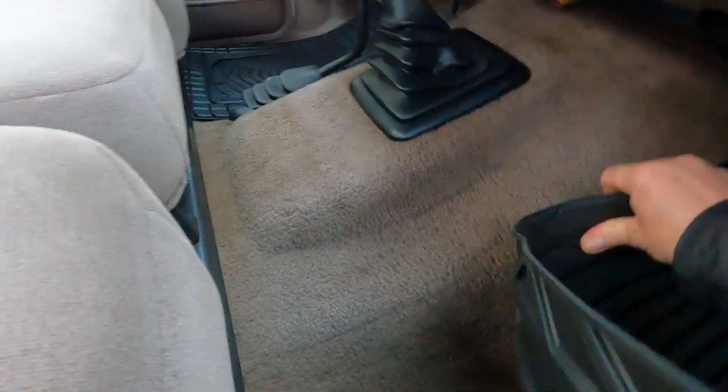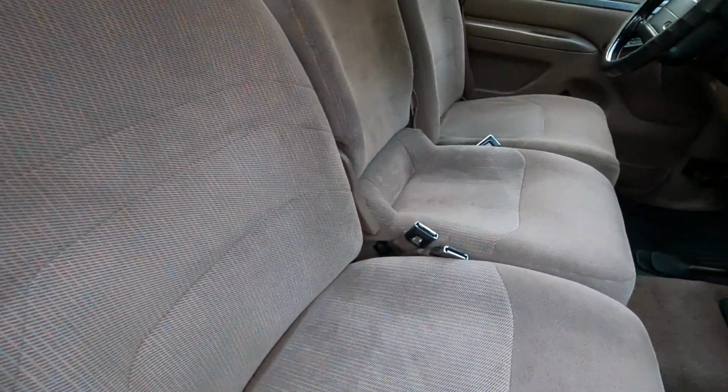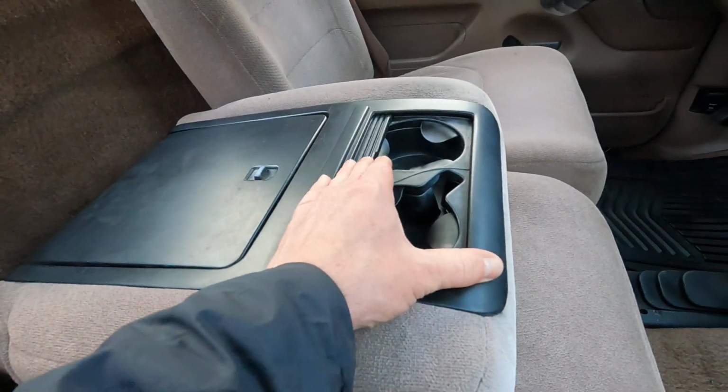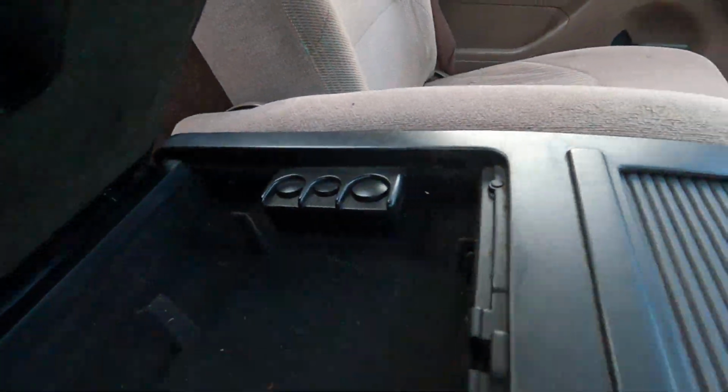Again, if somebody wants an immaculate interior, you can get a carpet kit for these for really cheap, and being a regular cab, they're easy. They just take a little bit of time. Folding center console, and for you OBS guys, you know a lot of these are missing right here. A lot of them are missing the coin holder.